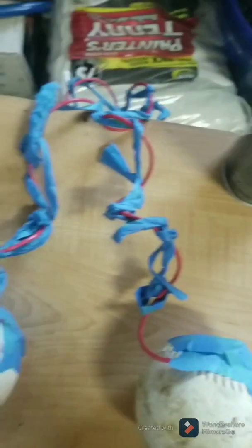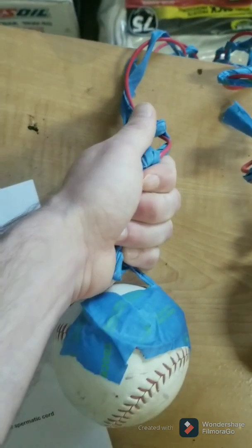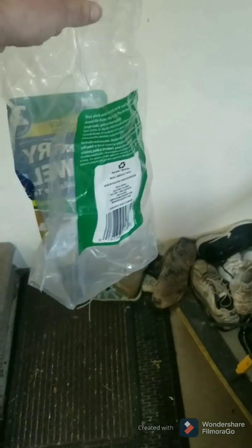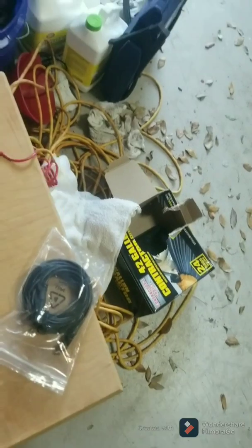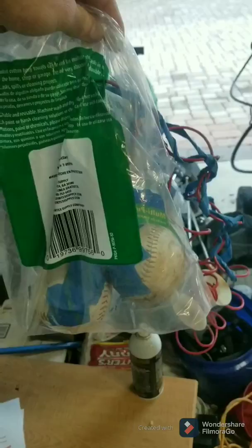So if this were enclosed, it would represent the spermatic cord. This bag represents the scrotum. So if I place the testes attached to the spermatic cord into this bag, I now have an example of the testes within the scrotum. Okay.